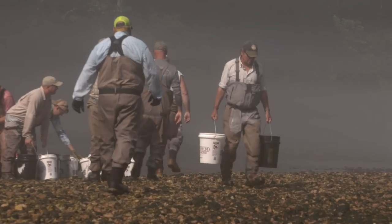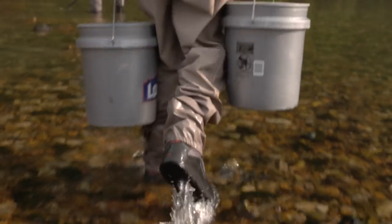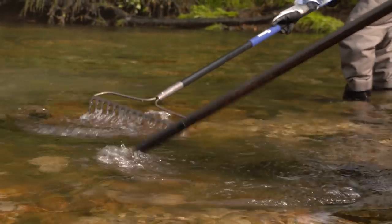After a bucket brigade completes the shuttle of river gravel from a boat to the work site, more volunteers fill the spawning beds and smooth out the redds, a task that seems much easier to complete with garden tools than with a trout's tail fin.